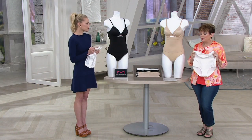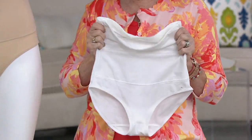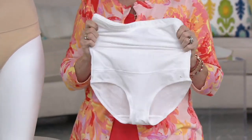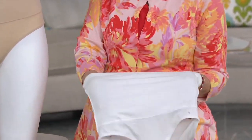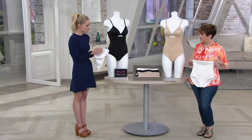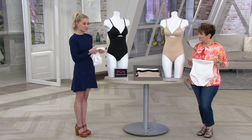It is super cottony soft, of course. It's easy for you to care for. Hand wash, or just tumble dry on a low load. You can kind of see the amount of shaping that's in there when you give it a stretch. Maidenform has 3 different tiers of shaping: smooth, shape, and sculpt. And this is right in the middle, shape, and that's because of the power mesh lining on the inside. So it's 2-ply.